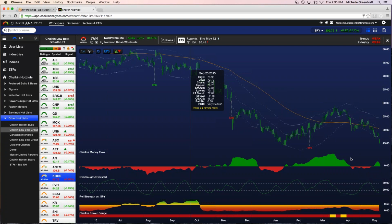Zoom in on a 6 or 3 month. Oh, okay. Drawing trend lines. A lot of great requests. Yeah, trend lines have been very frequently requested.